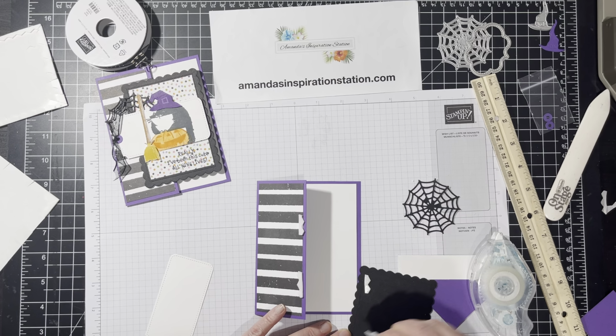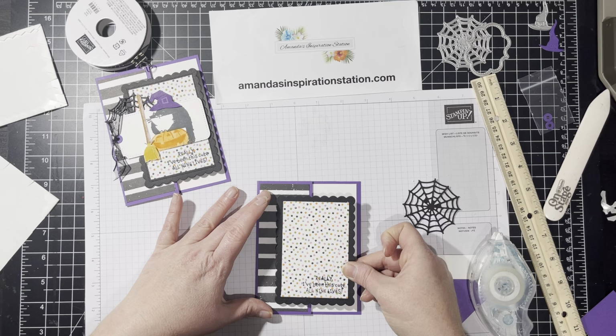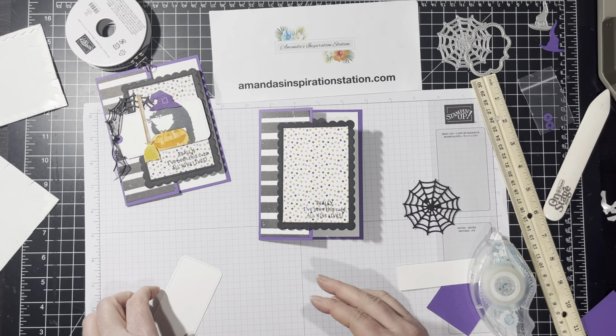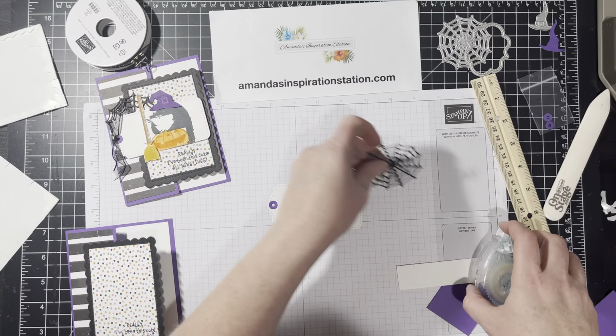and I don't have to worry about that. All right, so I'm going to go ahead and line that up where I want it, just like that. All right, so now we have our tag. So let's go ahead and get this tag.